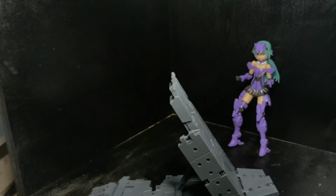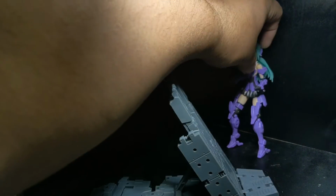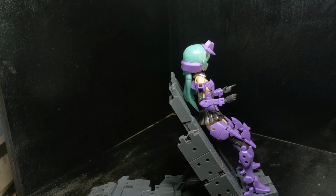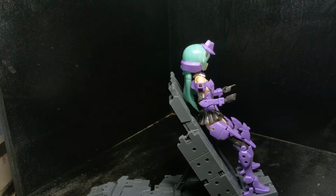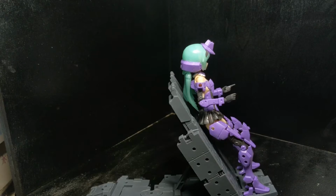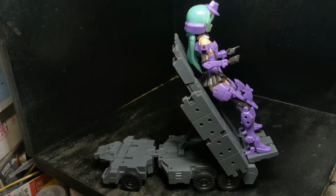But she is in roughly 1/12 scale. She fits on this pretty well as well as the Jinrai. The Frame Arms Girls are a little bit bigger than the 30-minute sisters, which would be a more comparable size to something from this series.